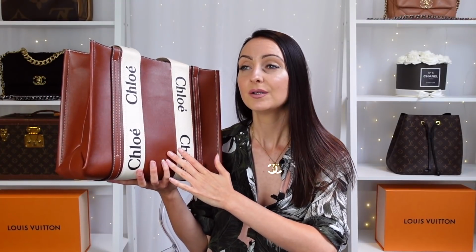But I've decided that I would prefer a Dior Book Tote. They're more expensive, so if this one goes back and I can't get a leather one again, I'd be happy with a canvas one as well. So if I send them back, I'm sure the Chloe Woody tote bag is going to be around for quite some time. So I can always go and buy one again if I really decide that I miss this one. But yes, overall a fantastic bag, just not for me right now.